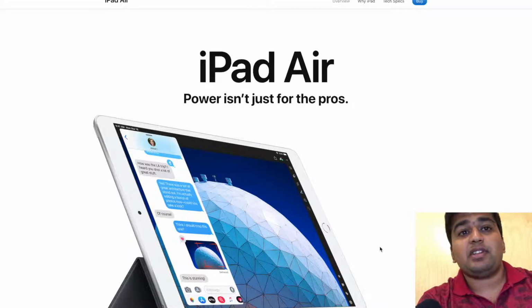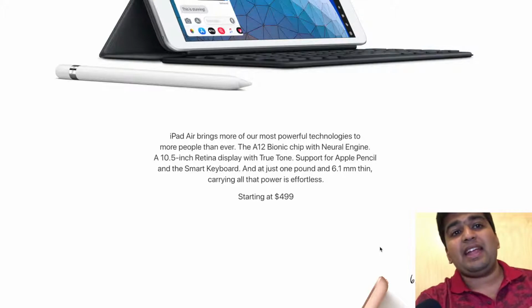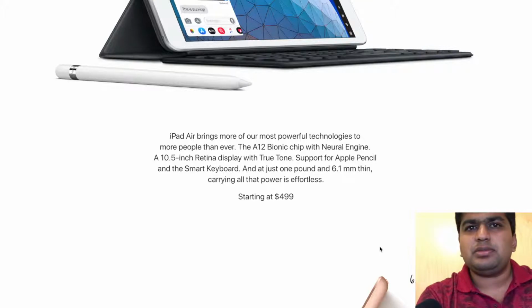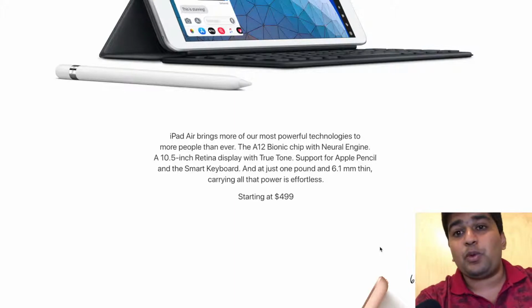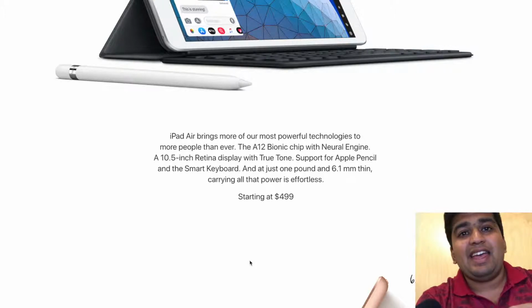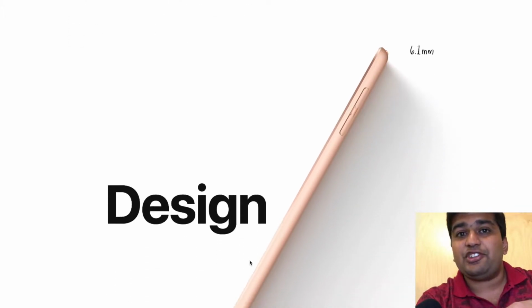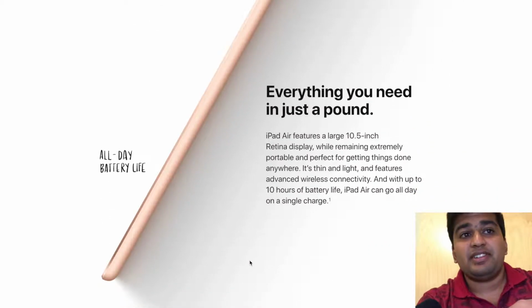So it starts with an A12 Bionic chip with a Neural Engine, a 10.5 inch Retina display with True Tone, and support for the Apple Pencil as well, which is the first generation pencil, not the second generation pencil, with the Smart Keyboard. All of that is packed in a 6.1 millimeter thin iPad, and it starts at $499, with a 10-hour battery life on a single charge. So that's quite good for an iPad.